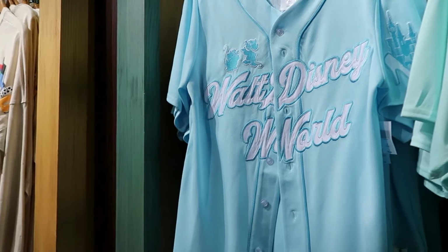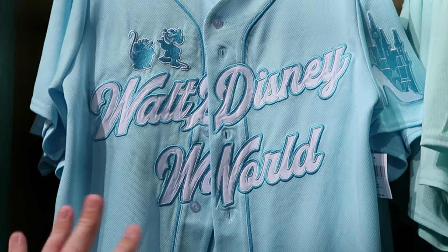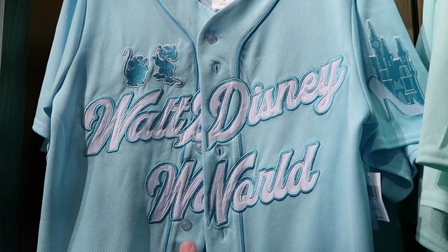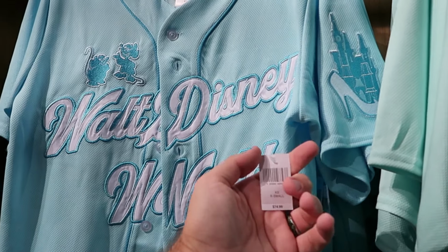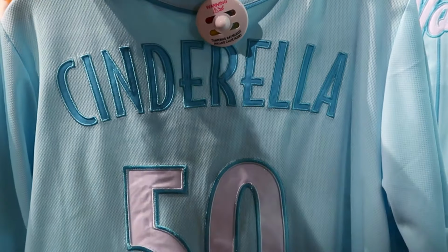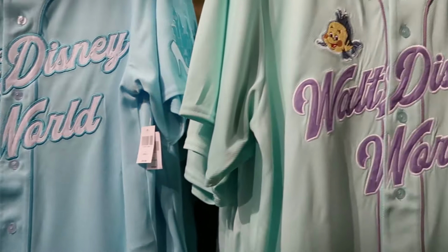And Walt Disney World just released so many adult-sized baseball jerseys. These are very, very nice quality, super duper soft. They're all embroidered Walt Disney World on the front. This is the Cinderella baseball jersey. You can see the slipper and then Cinderella Castle. These are all $75 a piece, but the backside is really nice though, because this one is actually embroidered Cinderella with number 50. And again, $75 a piece.